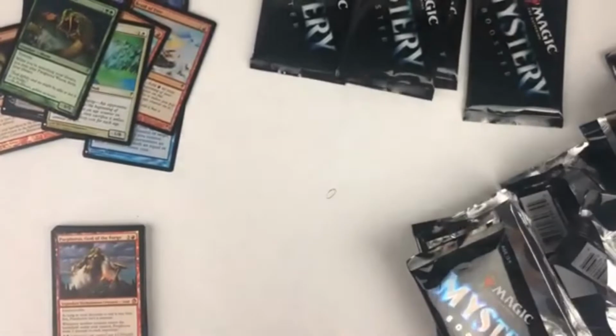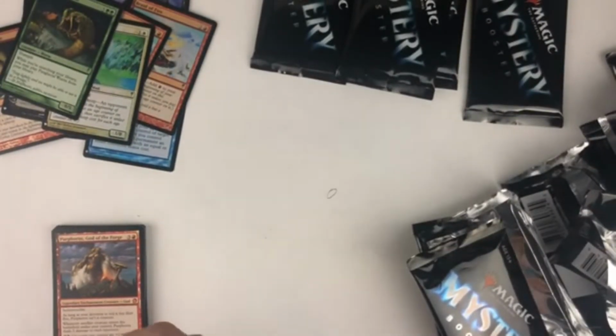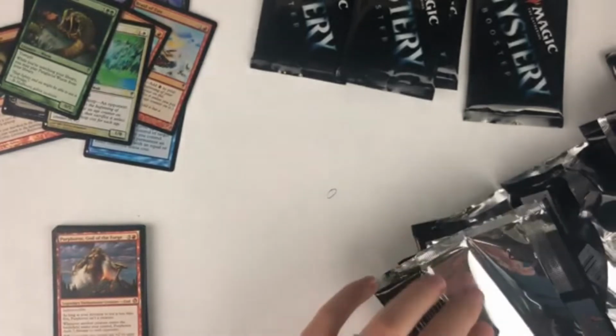These are trying to fall all over the place. I'm gonna set these guys over here where they won't go anywhere, and we can keep the rares and mythics here. At the end, we will tally up and see how many mythics and rares we got.